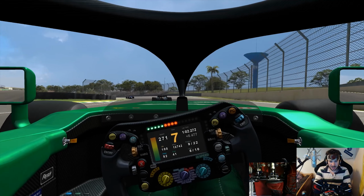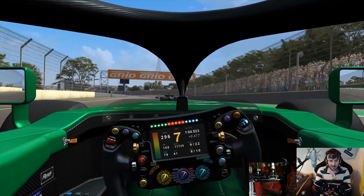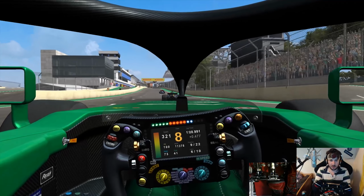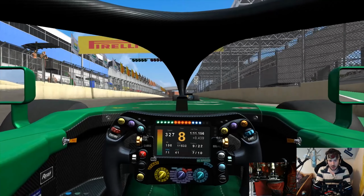I love the sensation of a turbo in this. There's just so much speed. Before you know it, you're doing 300k. It's absolutely ridiculous. I wish I could experience it in real life. It'll be like nothing else in the world.